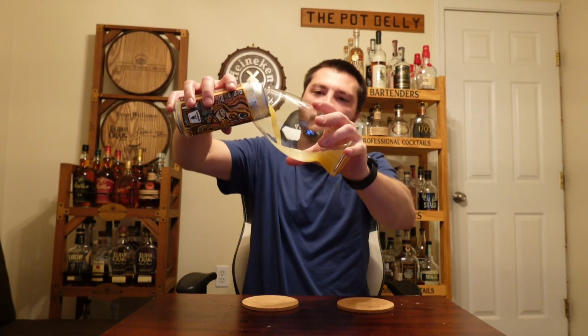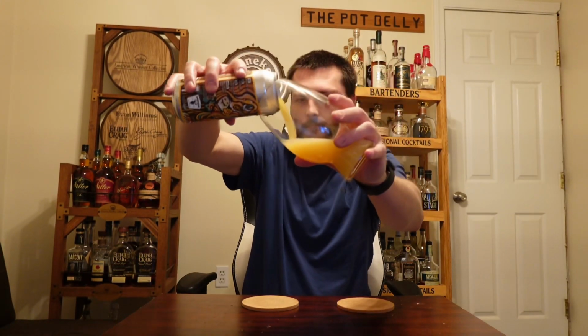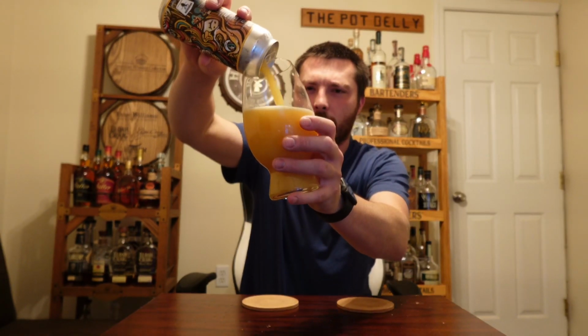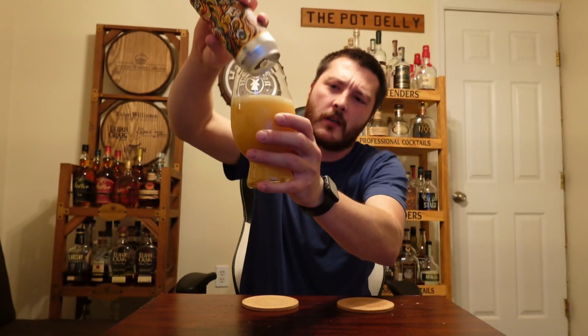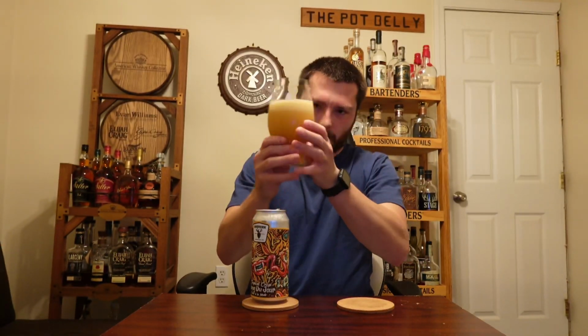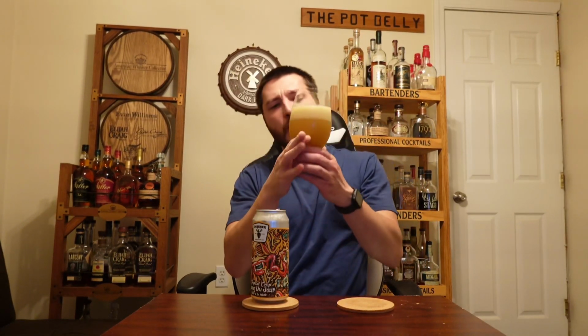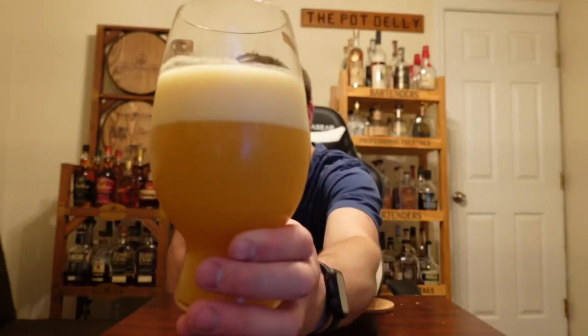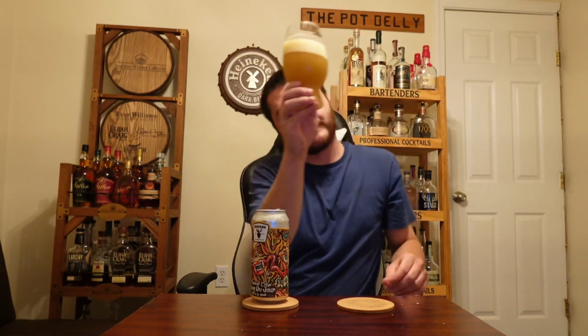Alright, let's pour this up. Now these are typically more like bakery flavor forward rather than super sour. Lots of sediment. When I was pouring into the glass, you could see a lot of chunks.